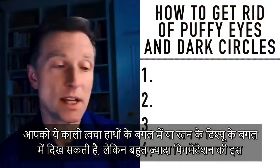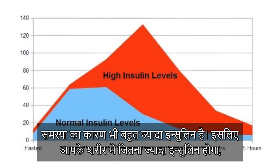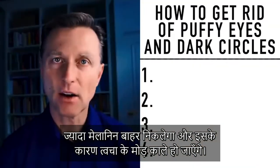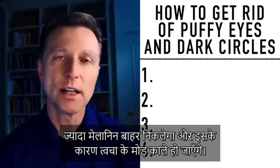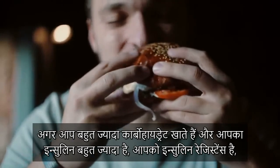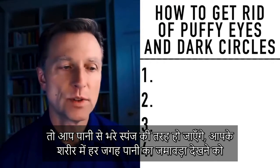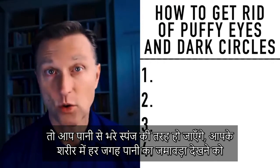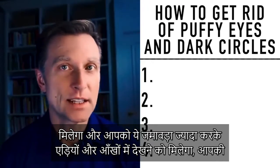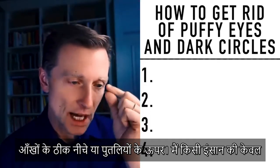But that condition, which is a hyperpigmentation problem, is also caused by high levels of insulin. So the more insulin you have, the more melanin that's pumped out, and that can show up in a darker layer of skin. Now, of course, if you're consuming all these carbs, right, and you have high levels of insulin and insulin resistance, you're going to be one big fluid retaining sponge. Okay, you're going to be holding fluid all over the place. And one common area that you see it is in the ankles, and then the other one is in the eyes, right underneath the eyes, or on the top of the eyelid too.